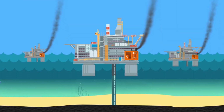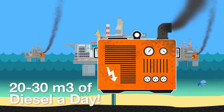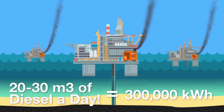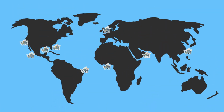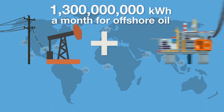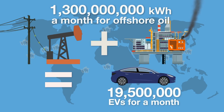What about deep sea drilling? The most common way of powering an offshore oil rig is with a diesel generator. An average oil rig generator uses 20 to 30 metric tons of diesel per day. The electrical equivalent to this is 300,000 kilowatt hours. There are an estimated 1,470 offshore oil rigs in the world using over 1.3 billion kilowatt hours of energy a month. All this oil pumping combined would be enough to power 19.5 million electric vehicles per month. This is just from the energy used to pump the oil out of the ground in the US and offshore.